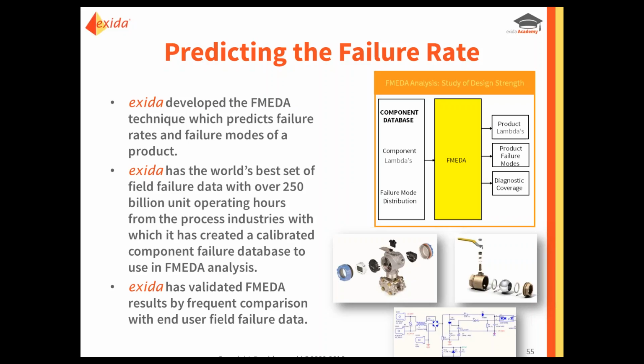So we take a look at all of the ways things can fail dangerously, safely, or what if it's just leaking into the environment? Well, we would consider that an external leak. That would not necessarily be safe or dangerous, but if you had something in the process that could be a hazard to people's health, you would then know that it is an external leak.